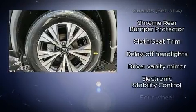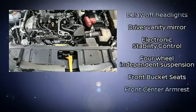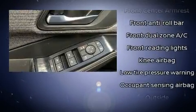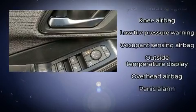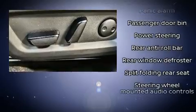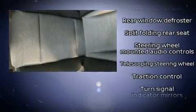Nissan ensures the safety and security of its passengers with equipment such as dual front impact airbags with occupant sensing airbag, head curtain airbags, traction control, brake assist, a security system, and 4-wheel disc brakes with ABS.